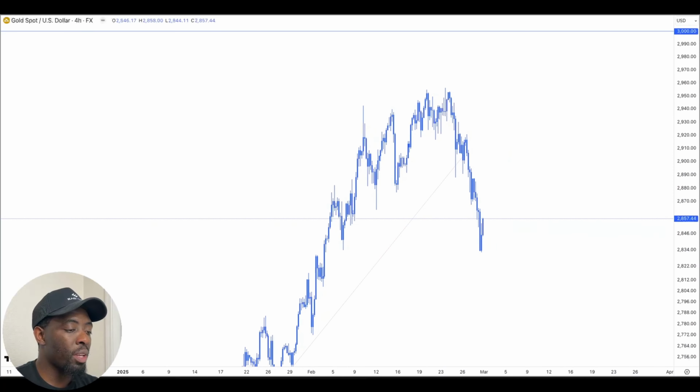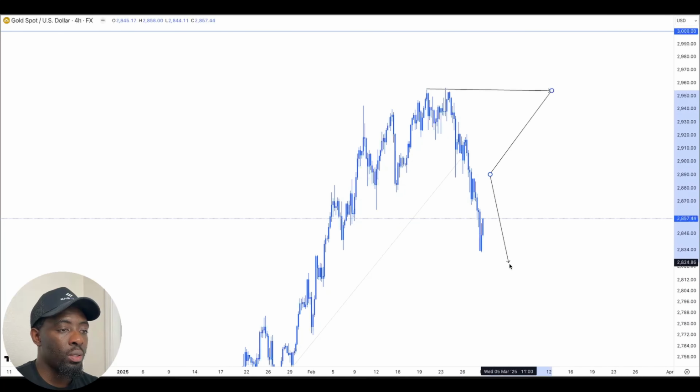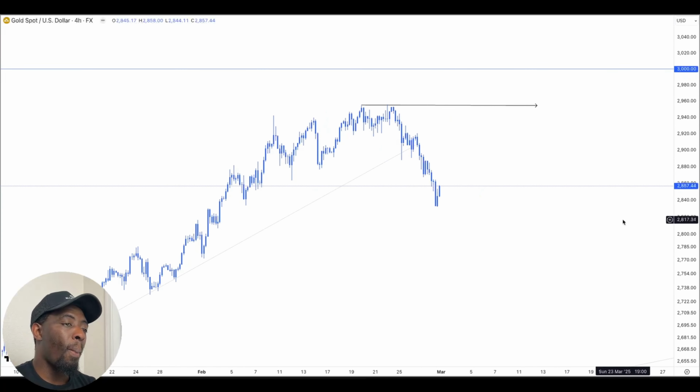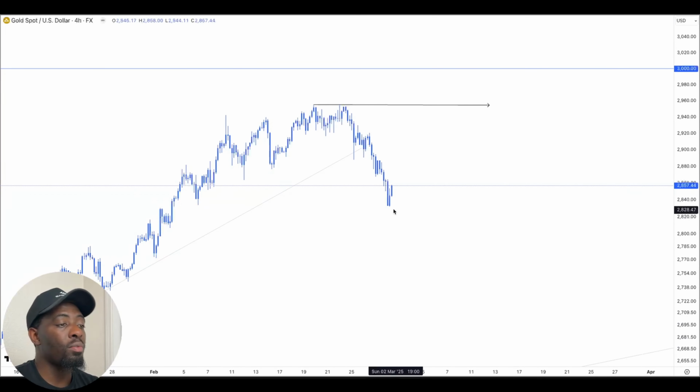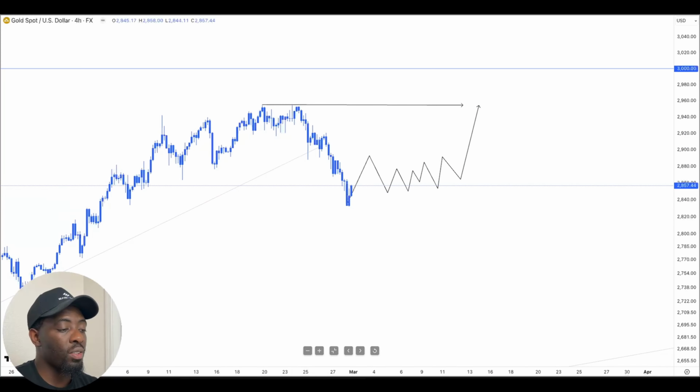So the area I'm really paying attention to is these highs right here. So I want to see price coming to an area like this, to these highs right here. So if we have to get involved, I want to see price breaking out, maybe coming back, just giving us this inability thing to move to the downside, so we can then take prices to the upside.